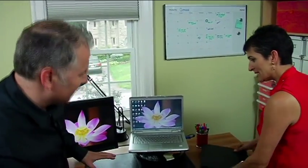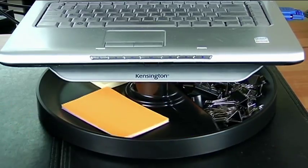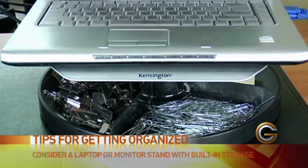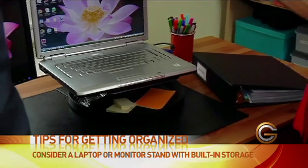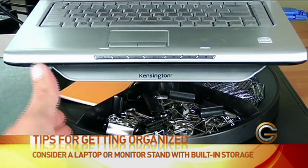Absolutely. Well, let's talk about the desktop. One of the first things that I'm really loving here, and I'm familiar with this, is a monitor stand, but this is kind of cool. It actually has two purposes. The monitor is great, and in this case we've got a laptop on it, which brings the screen to the right height for use. But it's also making use of the space on the desk to store accessories, things that you need to grab and have handy. A great tool.